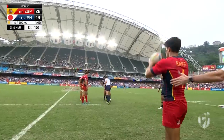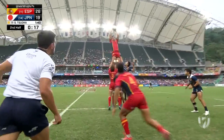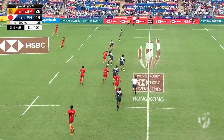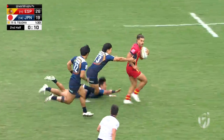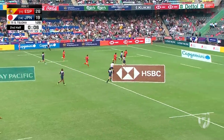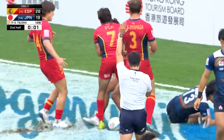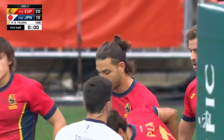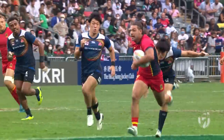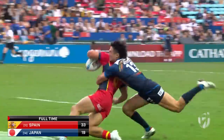Time on. Time is back on, 18 seconds. Spain execute as required. Still pushing. Surprise, but they've got the job done. As I mentioned, Juan Martinez wins the one-on-one battle and secures the victory for Spain. It smiles for Martinez and the Spanish with this victory, 33 points to 19.